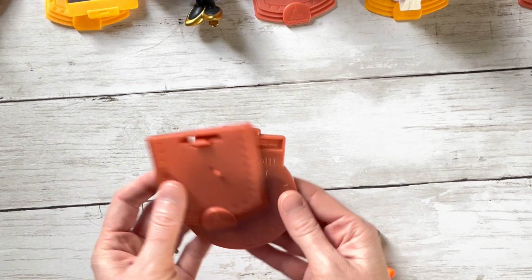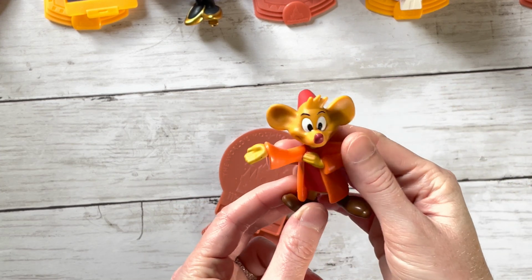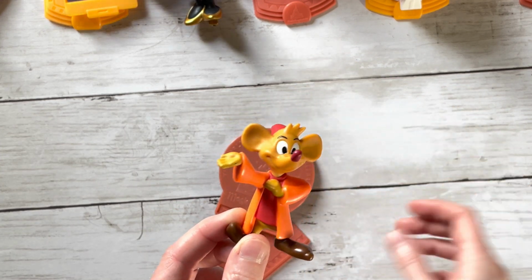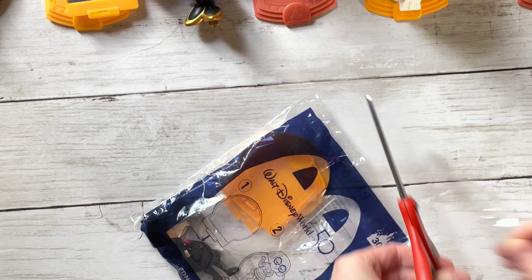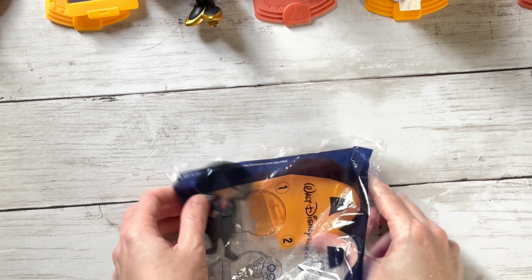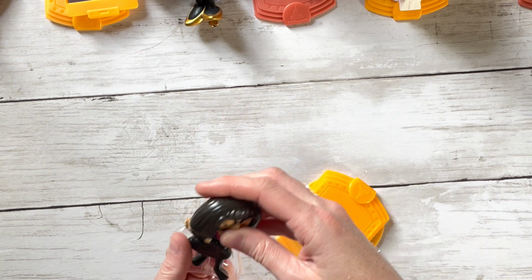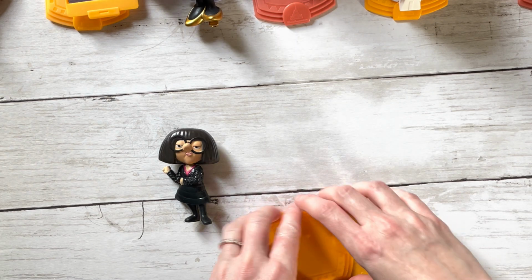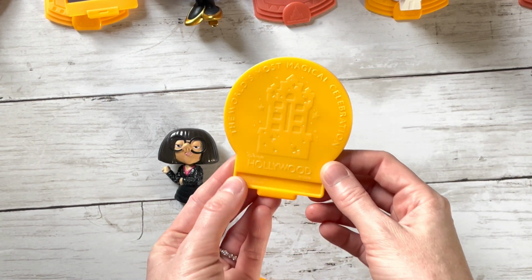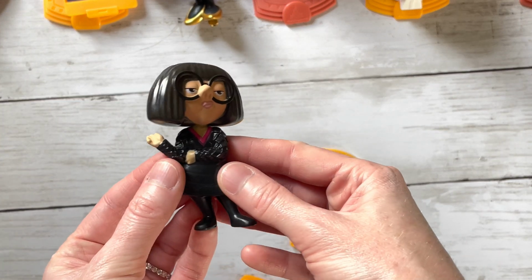Jacques is Magic Kingdom. And here he is. I love it. We have 30, which is Edna Mode. Edna Mode, I love her. She's probably one of my favorite characters in The Incredibles. I love her. All right, so she is Hollywood Studios. And here she is with all of her sass.